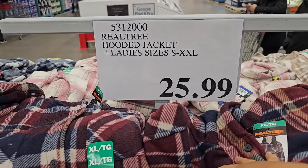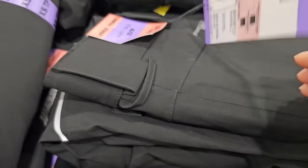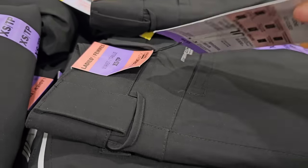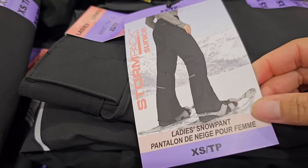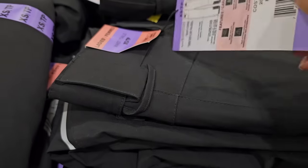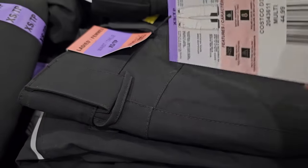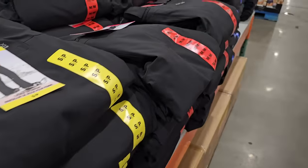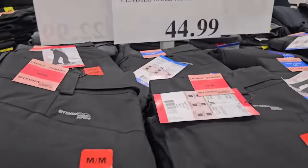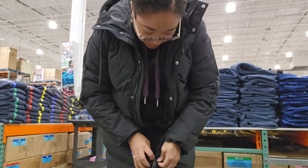If you're looking for snow pants, Costco is the best place to get snow pants for men and women. Right now, they have the ladies in stock with multiple sizes to choose from. I bought this before in a previous year, and every winter, I feel like I can do anything in the snow because I have my snow pants. They're great because they're extra long. You can roll them up or you can just wear them as is. They're $44.99 and absolutely worth every single penny.